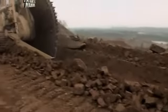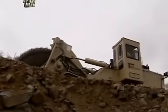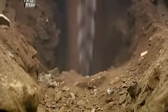In the quarry, the day's about done, and the rock saw's crew is digging up the last few meters of trap rock. Their quota accomplished.